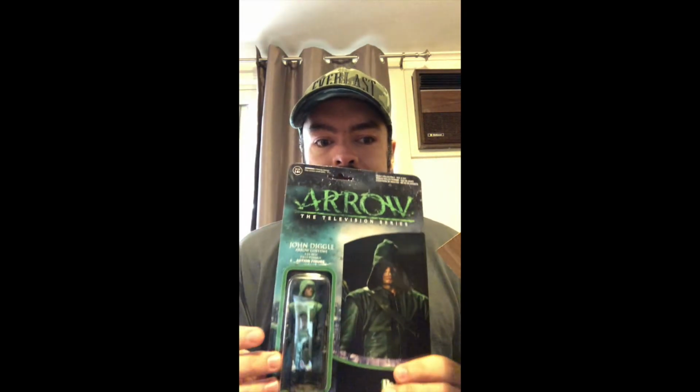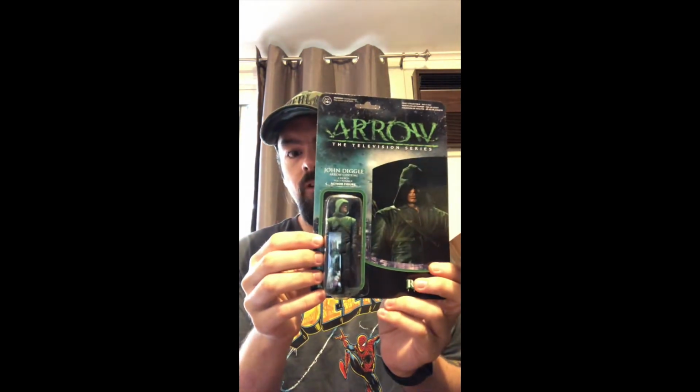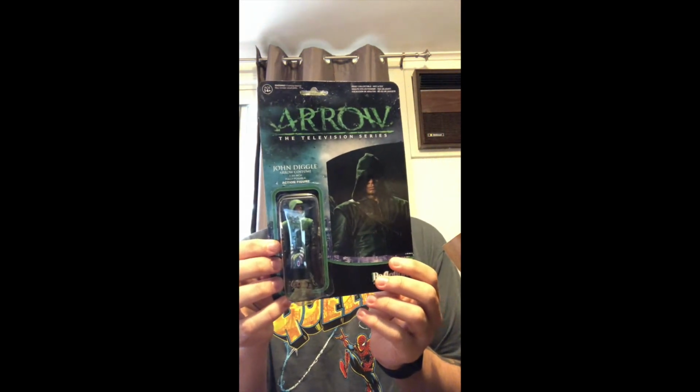Now, apparently, there's one more that I need to get. It's an unmasked Deathstroke, but I've already got the other four. So actually there's also a masked Green Arrow too, so there's two that I've still got to get. One I know I can probably find pretty easy on eBay. The other one's going to be a little bit trickier, but anyway, this is the John Diggle Arrow costume reaction figure. So that's pretty cool. These are all made by Funko.